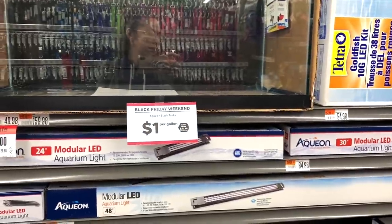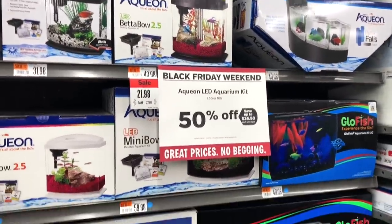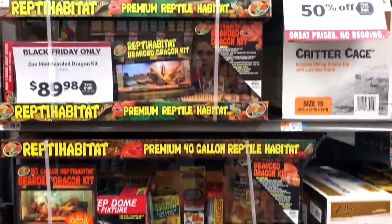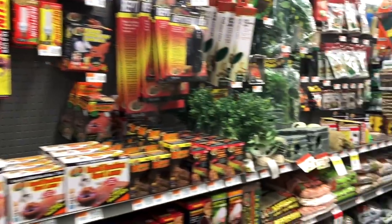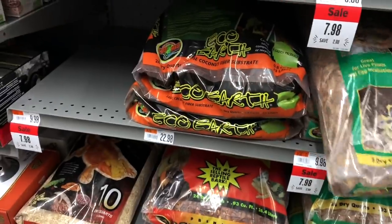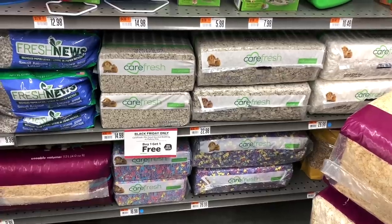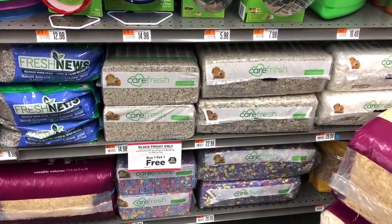$1 per gallon. This is all 30% off. Okay, all right, this is on sale. Very nice. Forest floor for the snakes and aspen. So Carefresh small animal bedding, buy one get one free. Okay, let's do that.